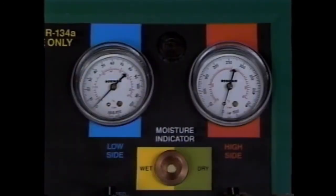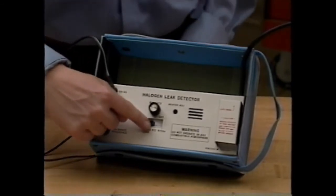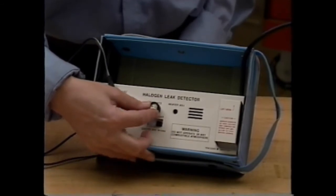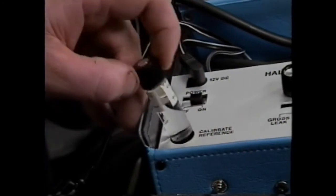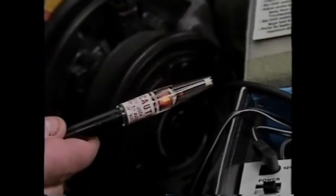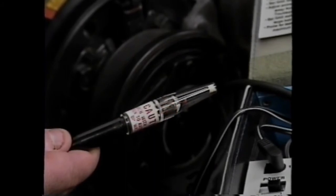Before attempting to locate a leak, you should perform a system test to determine if there is sufficient refrigerant in the system to do a leak test. If not, you'll have to add some R134A. To begin the leak testing process on an R134A system, set the switch to the R134A gas position. Adjust the balance control to maintain 1 to 2 ticks per second. Now you must calibrate the detector by momentarily sniffing the opening in the cap for 1 to 2 seconds with the probe. Notice how the neon light in the probe flashes rapidly and the audio pitch increases to maximum.